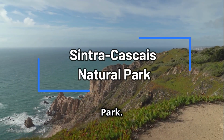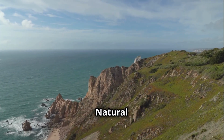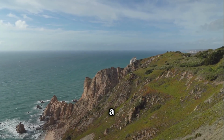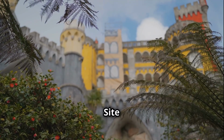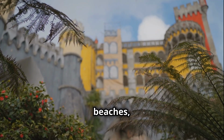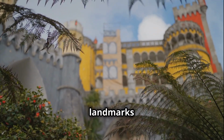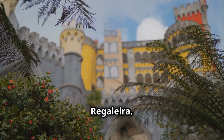Sintra-Cascais Natural Park. Nestled just outside Lisbon, the Sintra-Cascais Natural Park is a paradise for those seeking a blend of nature and history. This UNESCO World Heritage Site is home to dense forests, dramatic cliffs, and pristine beaches, all interwoven with enchanting landmarks like the colorful Pena Palace and the mystical Quinta da Regaleira.